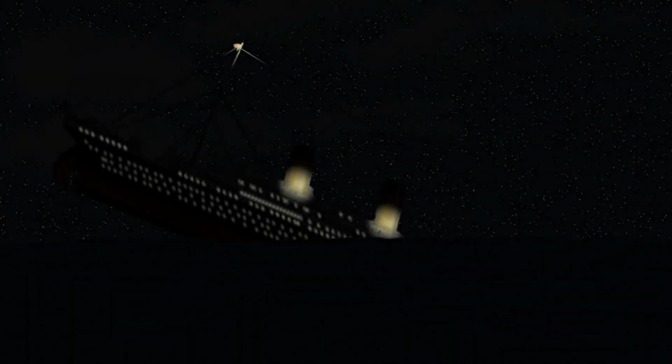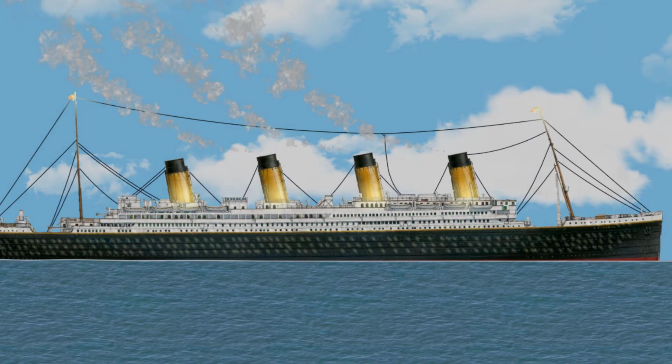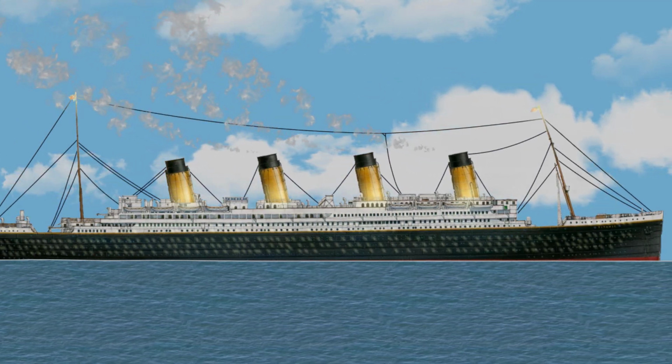When you think of Titanic, you might think of the collision. Or the breakup. But you might also think of the design. Let's start off with Titanic's fourth funnel.